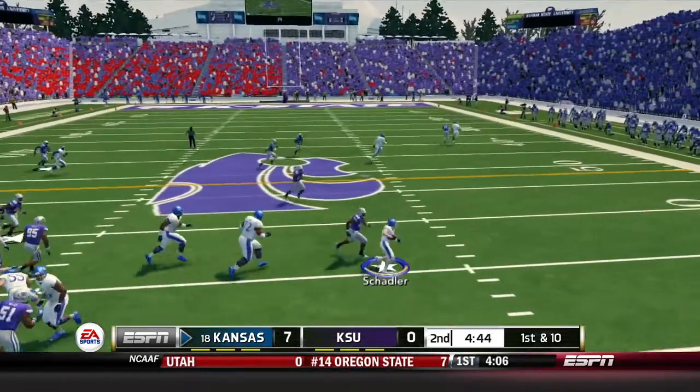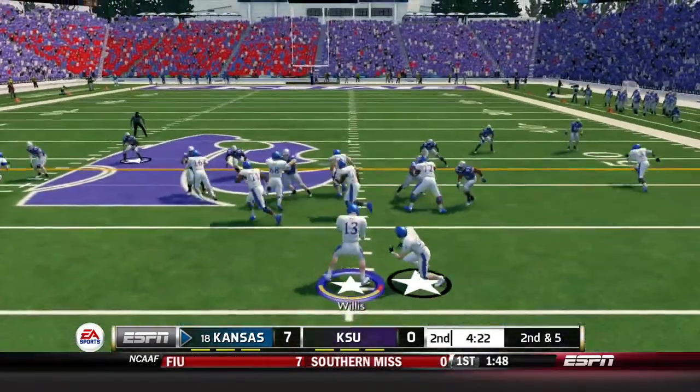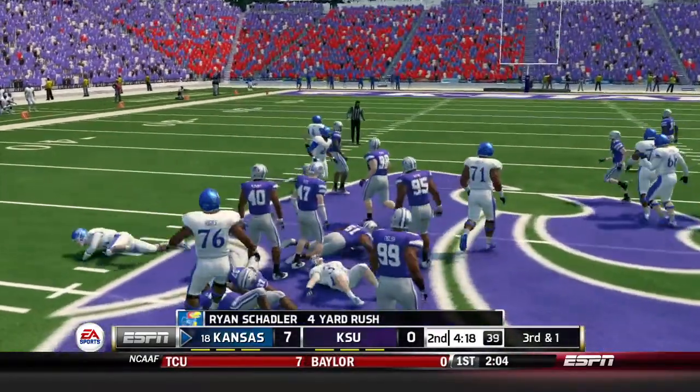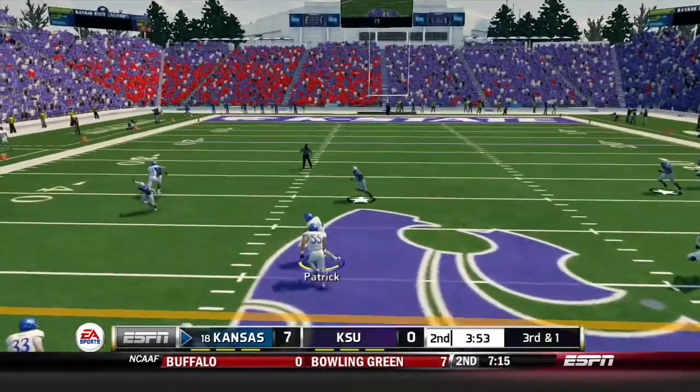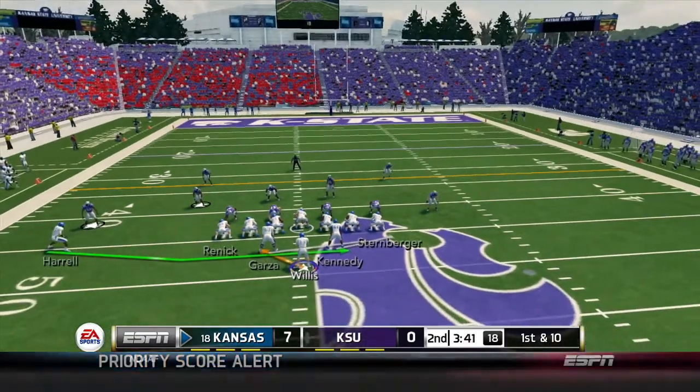1st-and-10, running some play action. Dumping this one down to Shadler. Shadler's going to pick up 5 yards. Now, 2nd-and-5, going to run a read option. Just give this one to Shadler. Got to protect Ryan Willis as well as we can. It's a 4-yard rush. 3rd-and-1, going to drop back and pass. Throws over the middle. He finds Tyler Patrick as the rush came. He picks up 11 yards and the first down.